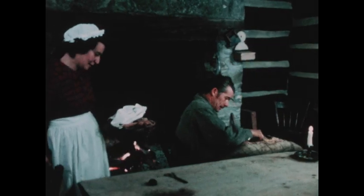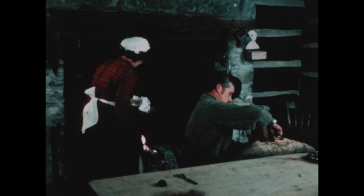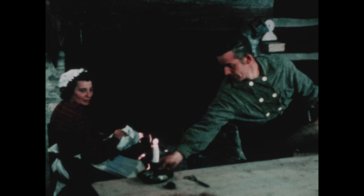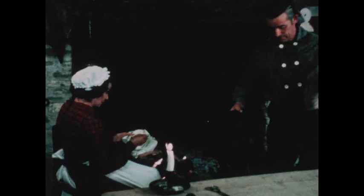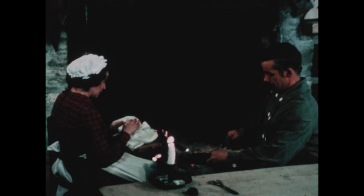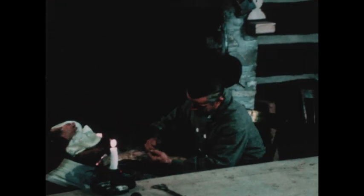In the evening, Father might repair a harness or make simple pieces of furniture for the home, while Mother made or mended clothing for the children. Hands were never idle, and everyone needed to be skilled at many tasks. Pioneers surmounted the dangers and privations they encountered to build strong foundations for an enduring civilization on this continent.